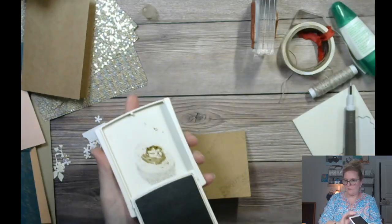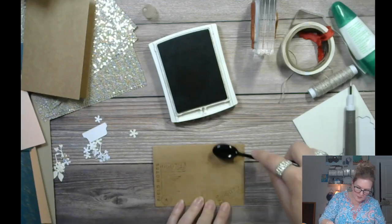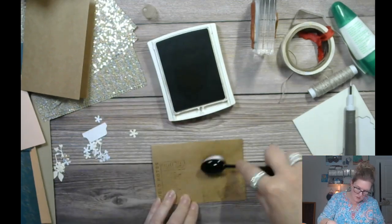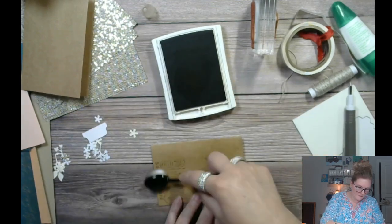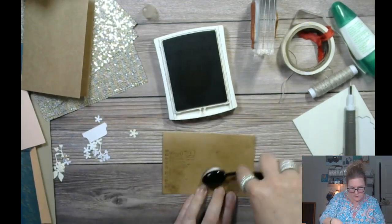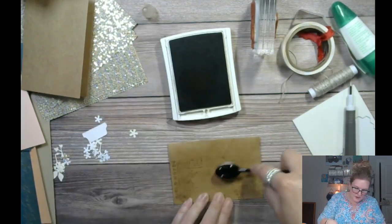Actually, let me keep that out for a minute and a half. Grab our blending brush. And kind of blend this all together. Again, I'm just stamping directly onto the note card. Showing you different ways you can use this and you can be creative. Okay. Just makes it very interesting.